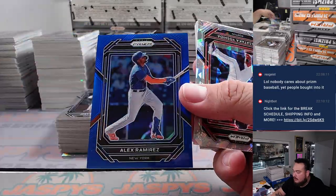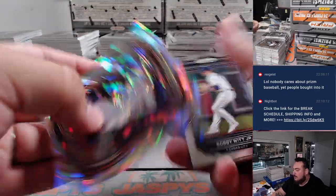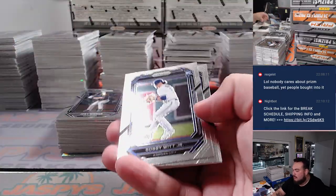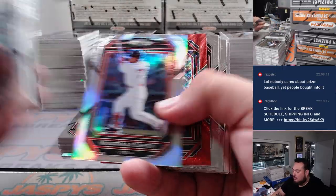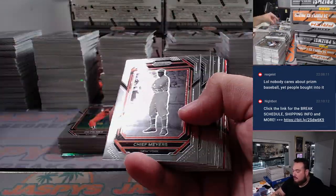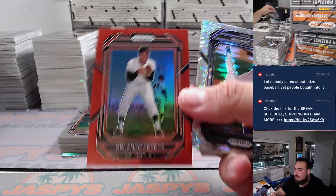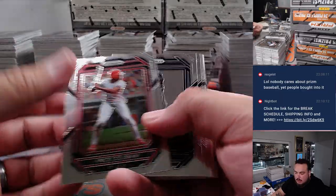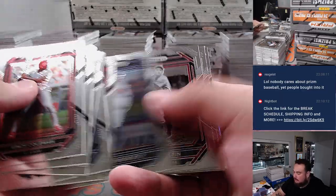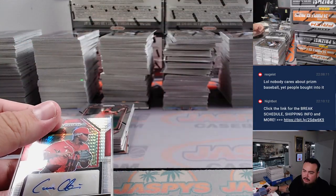We got Alex Ramirez for the Mets. And then Masataka Yoshida. Robert Hassell. And we got Orlando Cepeda, red, out of 199. Nolan Ryan for Texas. And Cam Collier, nice prospect there for the Cincinnati Reds. And remember, there is Elly De La Cruz in here too as well, live. It's a nice one there for the Reds.